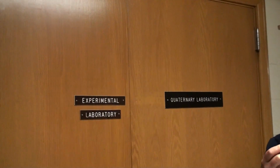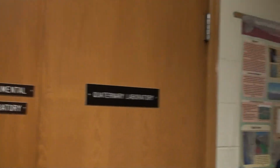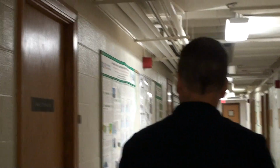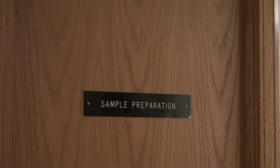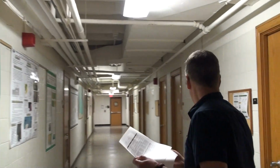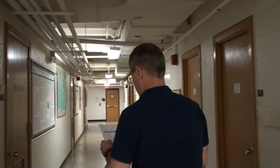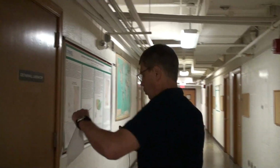Okay, so here we have a geomorphology and quaternary geology laboratory. And then moving on. Next we have the sample preparation laboratory. And here we have a geothermal laboratory.